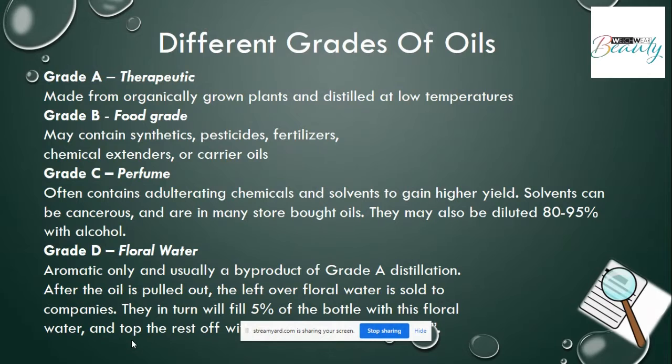There are different grades of oils. And so I think this is a very important part of this webinar. We want to make sure that we're understanding what we're using. So grade A is therapeutic. That's Young Living, made from organically grown plants and distilled at low temperatures. Grade B is going to be food grade. May have some synthetics, pesticides, fertilizers, chemical extenders, or carrier oils. Grade C is perfume. Oftentimes they may have some chemicals or other solvents so that they can get a higher yield.